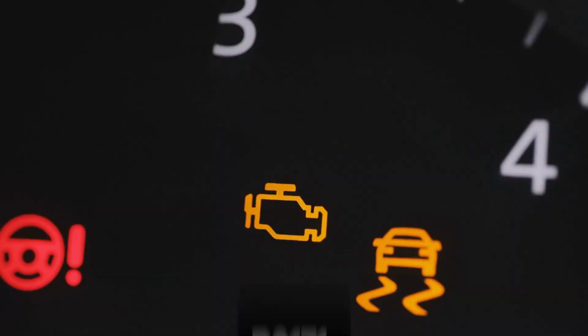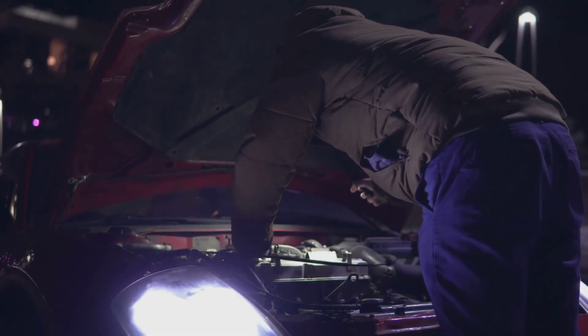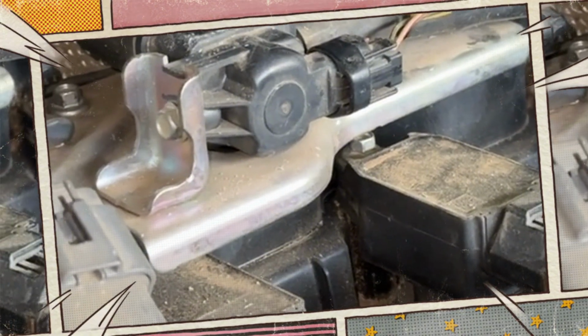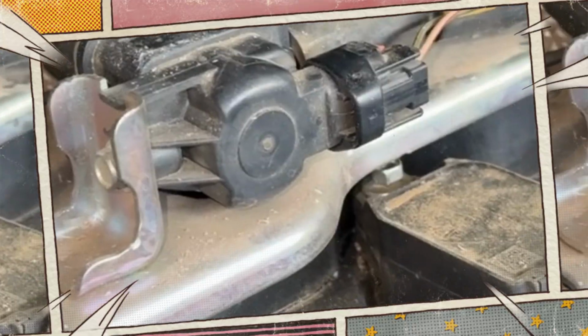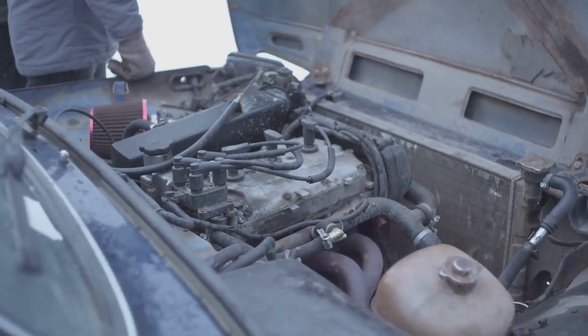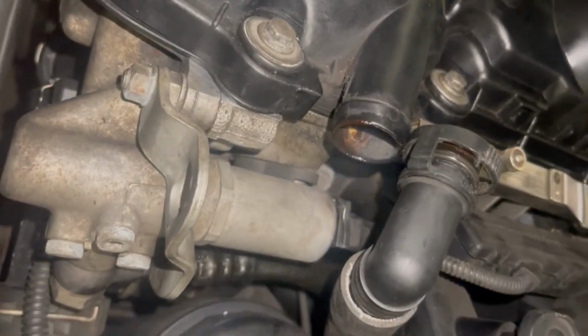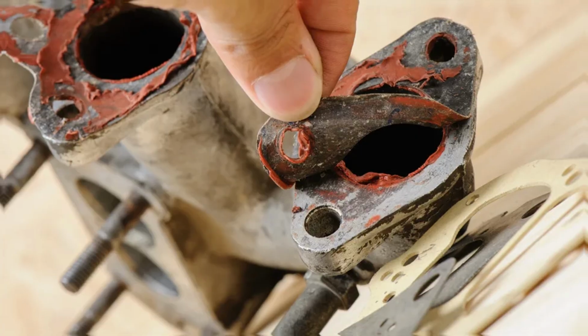If your ride's throwing a P0171 code, the first thing to eyeball is the vacuum system. Even a tiny crack or tear in one of those vacuum lines can let extra air sneak into the engine, messing with the air-fuel balance. That kind of leak might be hiding anywhere around the intake. Could be in the PCV hoses, vacuum lines, or even where the intake manifold gasket's supposed to seal tight.